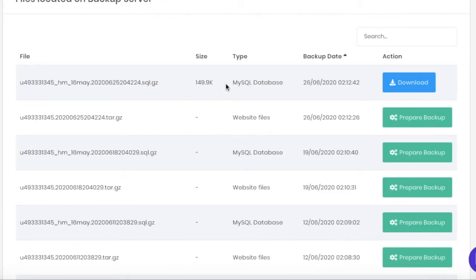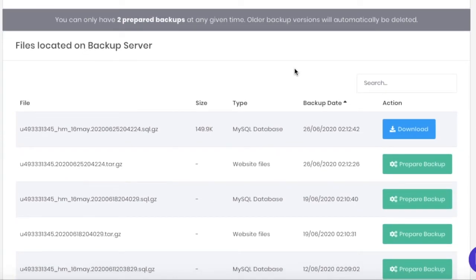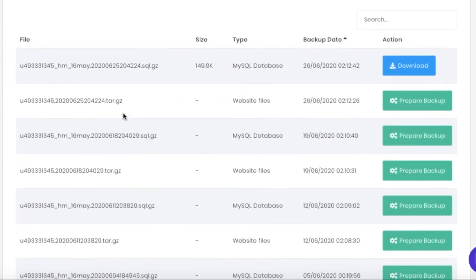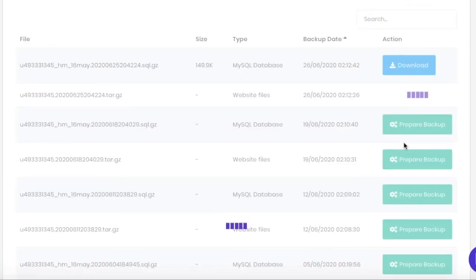So click on Prepare Backup. After your backup is prepared, you'll be provided with an option to download it. So prepare backup for both of the files, that is the website files as well as the MySQL database, and then click on the download option. It will start downloading after you click on the download button. You can only have two prepared backups at any given time, so older backup versions will automatically be deleted.